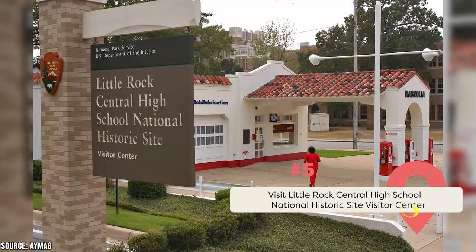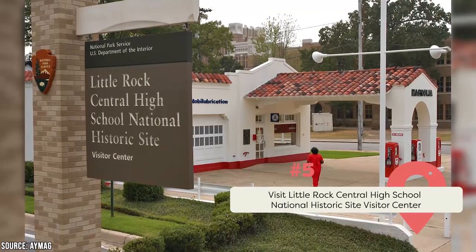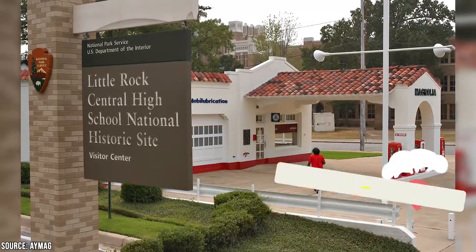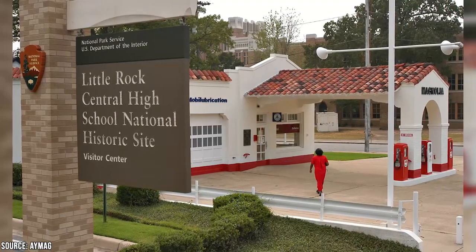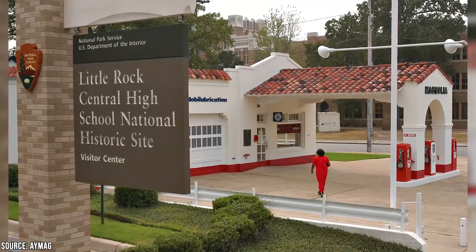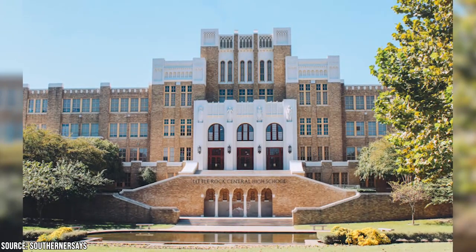Visit the Little Rock Central High School National Historic Site Visitor Center. Either before or after visiting the memorial to the Little Rock Nine, visitors to Little Rock will certainly want to check out the Little Rock Central High School National Historic Site Visitor Center, which is a museum that exists within the functioning Little Rock Central High School.